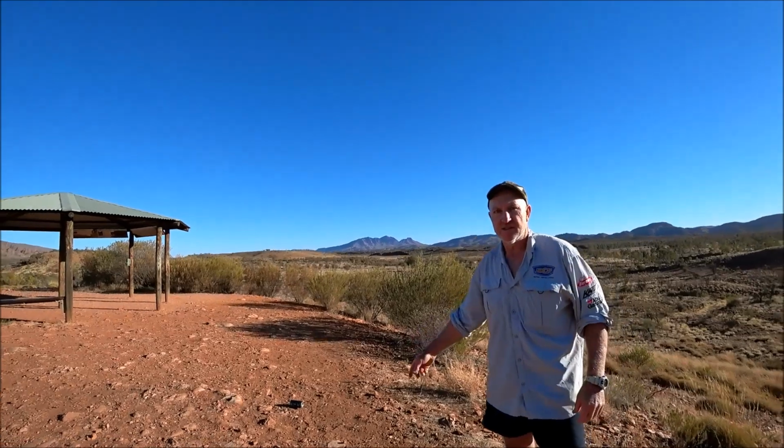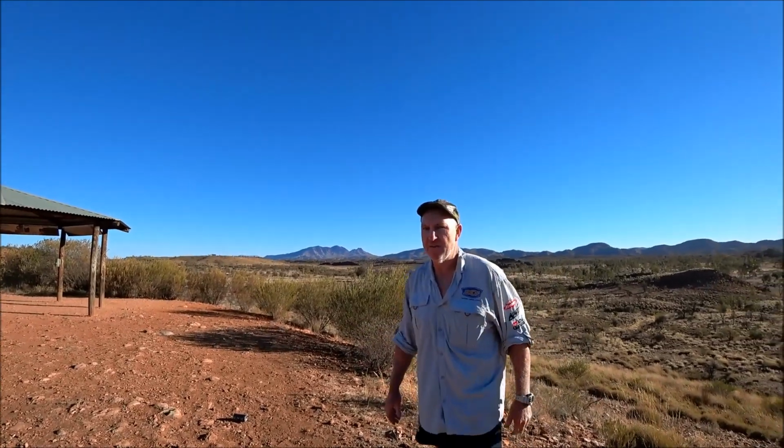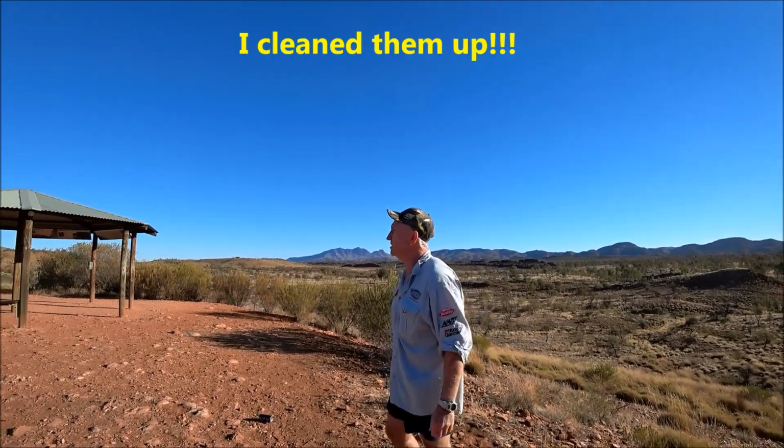But anyway, have a look at this one. Bloody Smirnoff cans on the ground out here. Can you believe it? I know the guys who did it, they work around here. Unbelievable. Should be ashamed of yourselves.